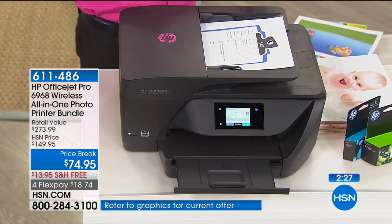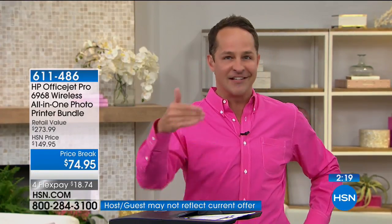That was a beautiful printer and a fabulous value, and in fact, it's slightly less than this. It was maybe $10, $15 less. But I want to tell you the advantages here and why I think this is so exciting for both of us to present, because we don't get to present the best all the time.